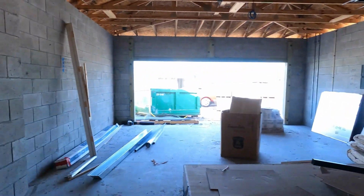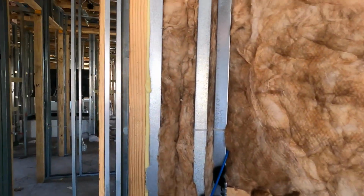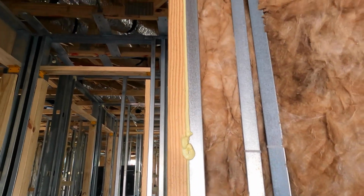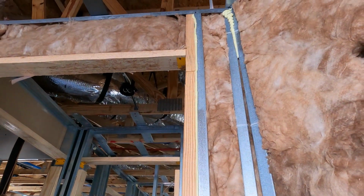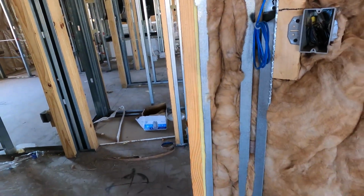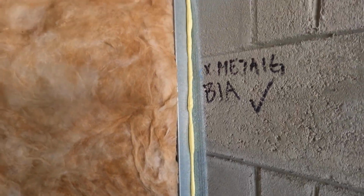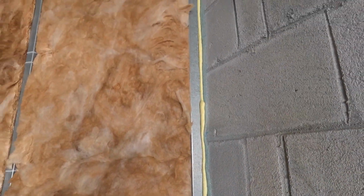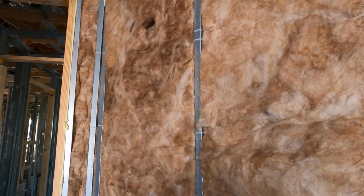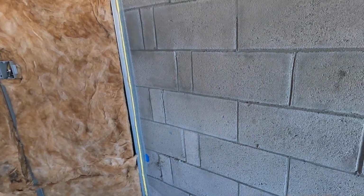We're out into the garage, and again we have this thread of fire stop that goes along every gap that is created when they put up the framing against the brick walls.